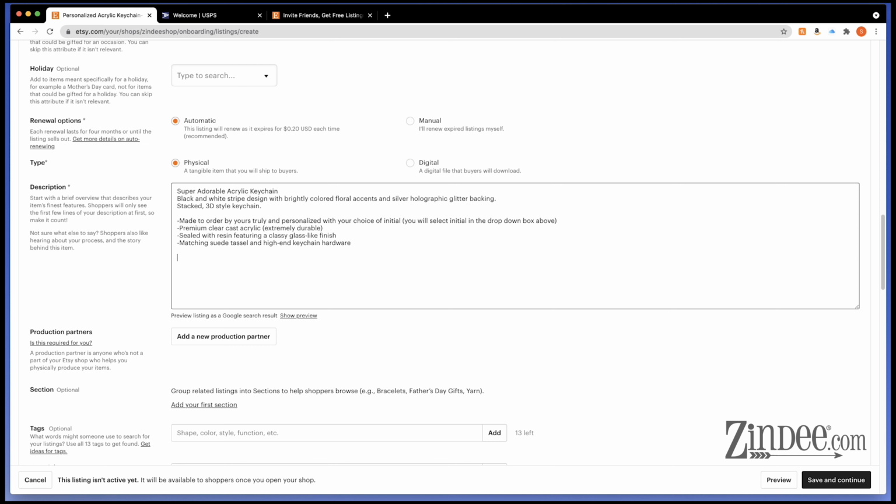All right, and then let's give them some ideas of what they can use it for. Okay, so great for bag tags, keychains, obviously, a sweet and thoughtful gift, personalizing just about anything. Okay. So that's our basic description.